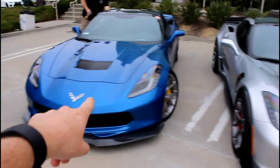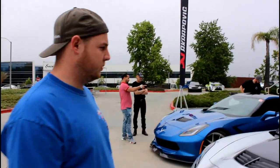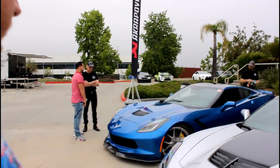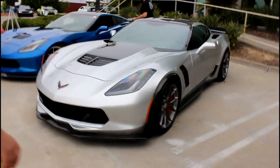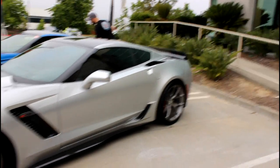Dream car right here. That's the color I want too. Which one would you have, Matt? Silver or blue? Blue. Blue, yeah, good choice. Black wheels on it. Black wheels, okay. Yeah, I love the blue. I wouldn't do yellow calipers. I'd probably just do matching blue calipers. But this car is so sweet. Carbon fiber. This is like the full Z07 package too.